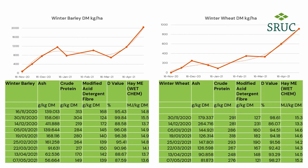You'd mentioned something in one of our other discussions about the D values as well, and that anything close to 100% was good. Is that correct? Yeah, in my book, anything near 100 or over 100 is a dairy quality silage. So you can see they're all in the high 80s or into the 90s, so some good D values there as well. Just as a bit of a comparison for that.